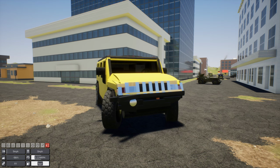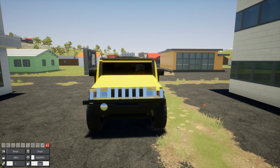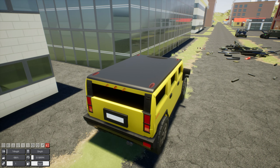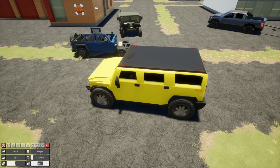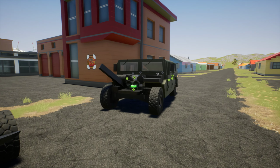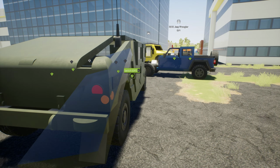Literally almost the same damage we had in the off-road test. Actually, barely. All we lost was a bit of the bumper and the brake light. Okay, we gotta be real here. Hummer won this, obviously. But who won? Modern or old? Or like, original or successor? Oh, we took damage here. I didn't even notice.